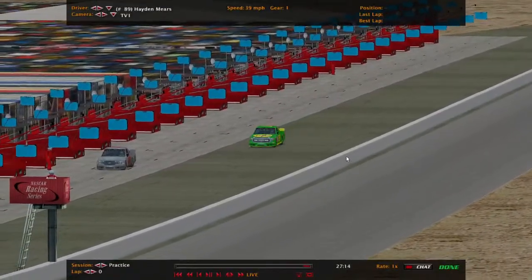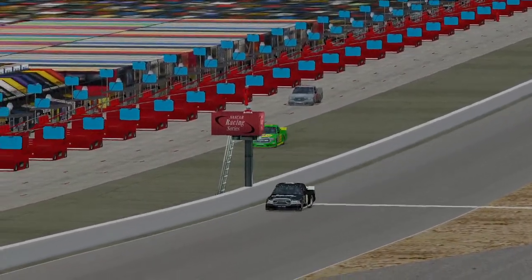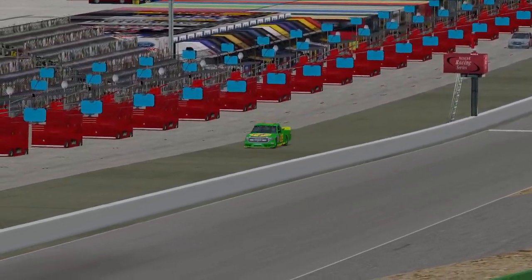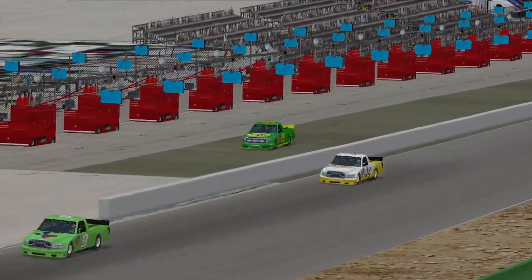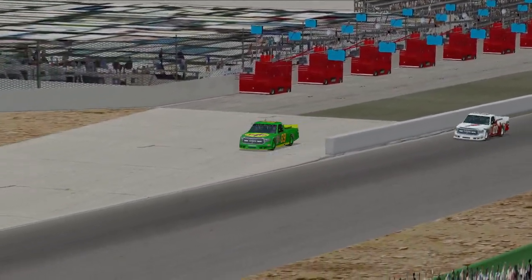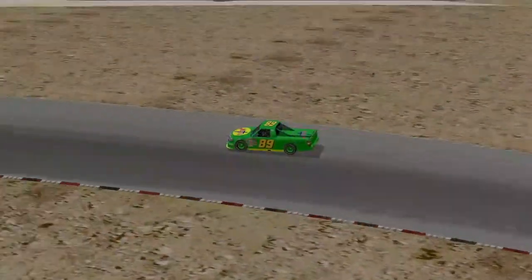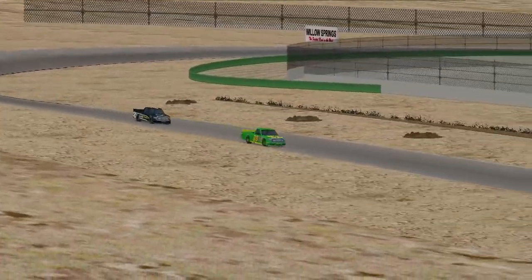Patrick Smith in 94. There is the big story here. Hayden Mears, not Casey, the son of Hayden Mears, the first father-son to be in the NSDCA, as Casey Mears retired at the end of last season to allow his son to get some experience and get his own racing career started. He will be making his NSDCA debut driving this 89 truck at the test for Shepherd Racing.